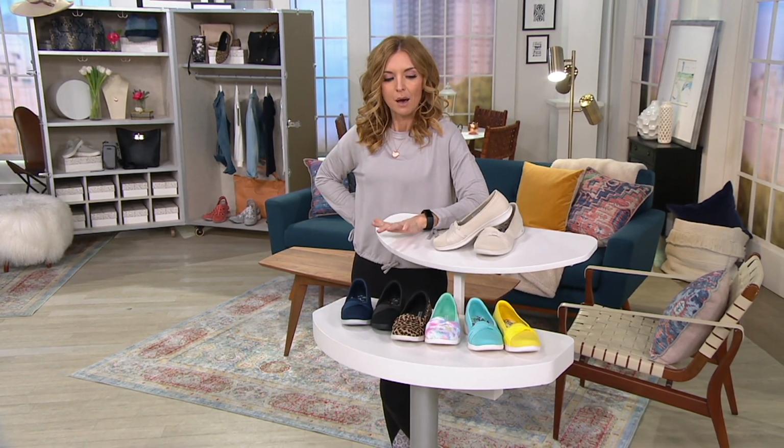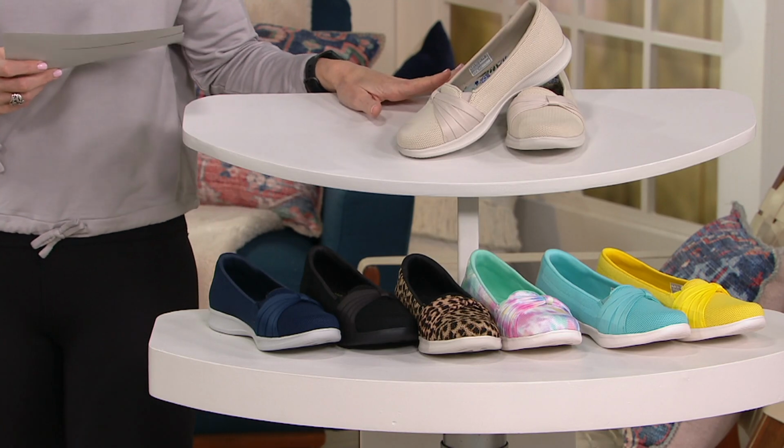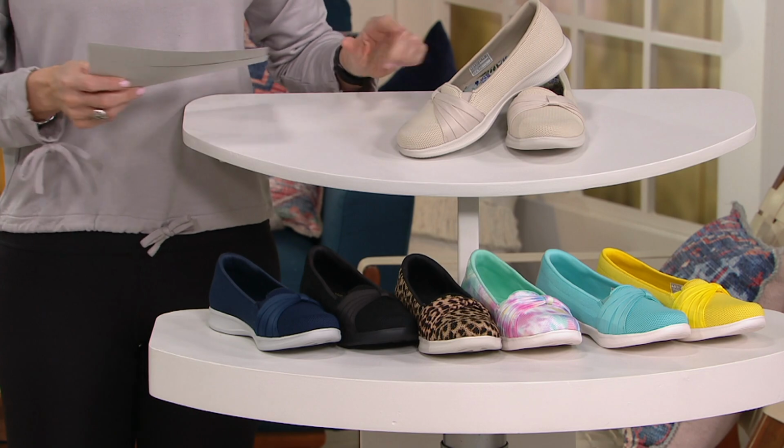So we have them in medium and wide. We've got some great solids for you, and I'm pretty sure most of you are going to go, ooh, I'm going to get the natural. Yes, of course, I'm going to get the black. But do I spy some fun colors and prints as well? Yeah, I do. So let me show you what we've got, and of course, we'll bring in Lauren to take us through the features that you don't see necessarily, but your feet will appreciate.